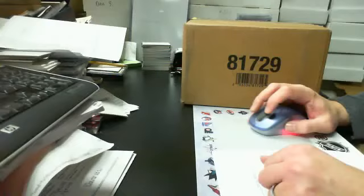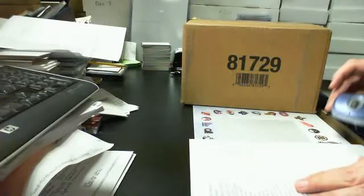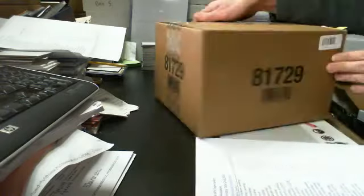Okay guys, welcome to our SPX team select break. Break 185. It's our master case. Here's our SPX case.